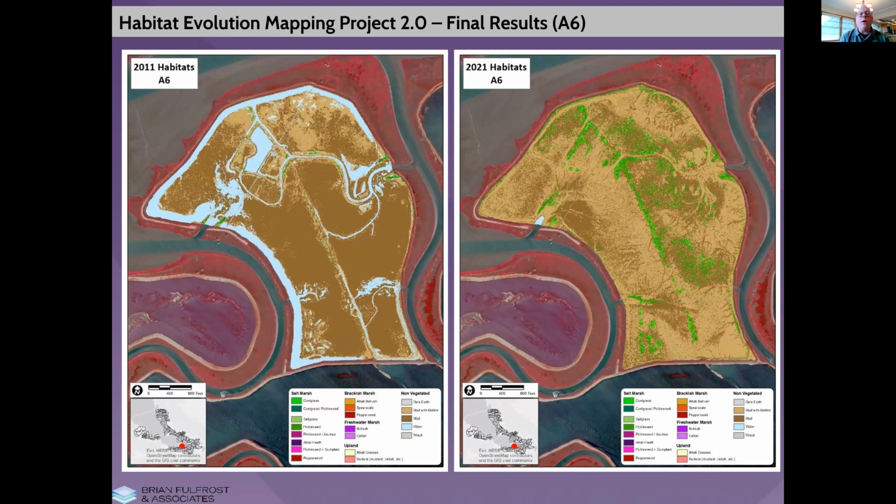Okay, so we zoom over here to the Duck's Head. We're looking at A6 on the left. I think this is 2011 post-breach. You have the mudflats developing, very small little areas of pickleweed. And in this case, we captured the image with the borrow ditch being full of water. And over here on the right, we have the development of pickleweed and cordgrass in 2021.